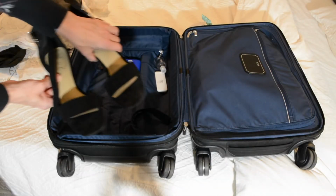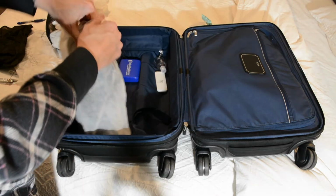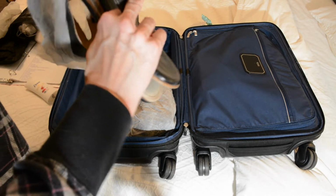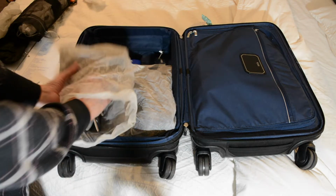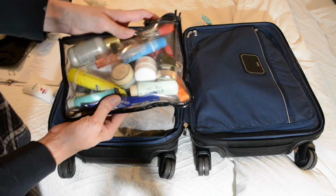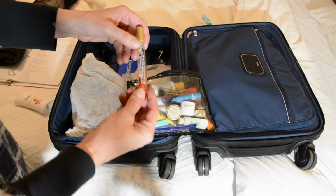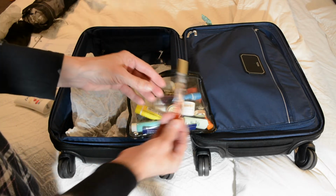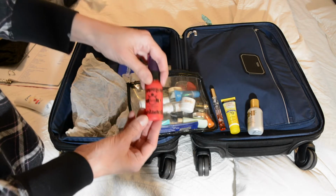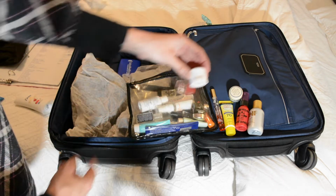I have my dress shoes. My sandals. A curling wand. This is my liquids and gels. And some perfume, sunblock, conditioner. This is heat protectant, face wash in here, moisturizer.